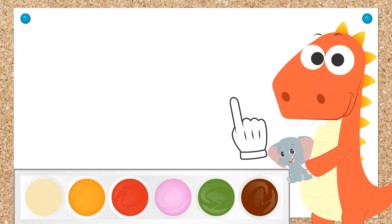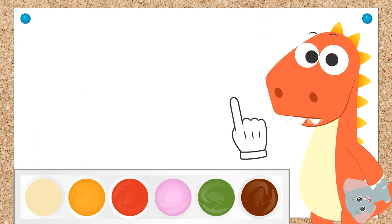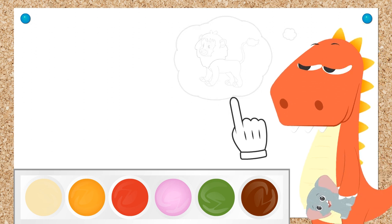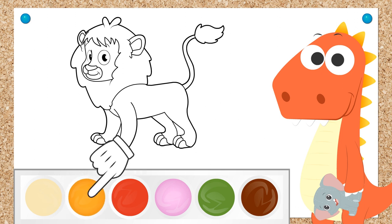Well done, Eddie! The elephant! But you'll have to pick another animal to color in. It's more fun if you pick an animal that's more colorful. A lion! Well thought, Eddie! And what color are lions? Orange? Okay, let's try and see how it looks.